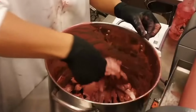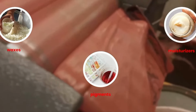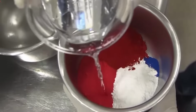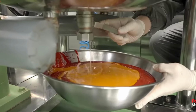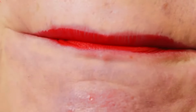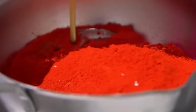Lipstick formulations consist of waxes, pigments, and moisturizers. For creating a vibrant red lipstick, the production specialist combines 3 pigments, 2 red shades, and 1 yellow. Applying these pigments directly would result in them flaking off as soon as the lips are pressed together. To prevent this, the pigments are dispersed in oils.